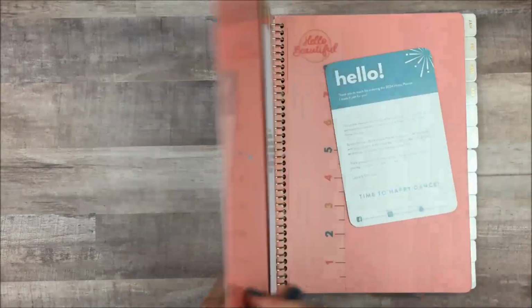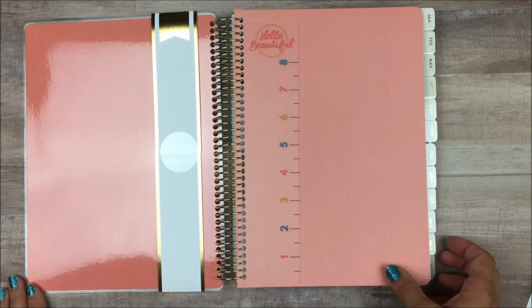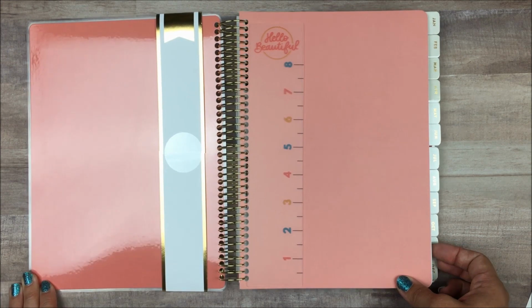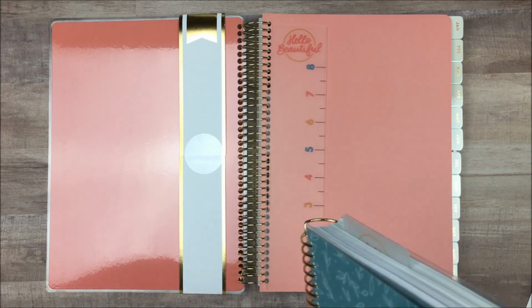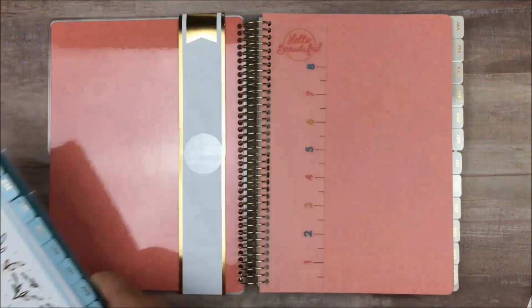If you have ordered a planner from Passionate Penny Pincher in the past, then most of this will probably look familiar to you. The general idea of it has not changed, just a few little details, and the dividers have changed, I believe. Actually, let's check that. Okay, so January. So this was the January divider.